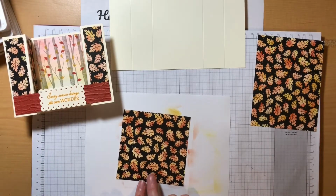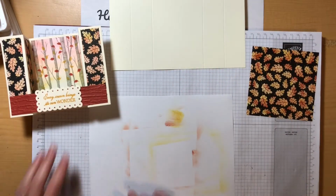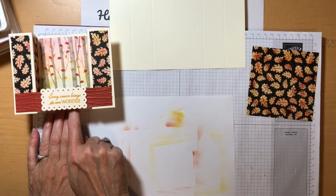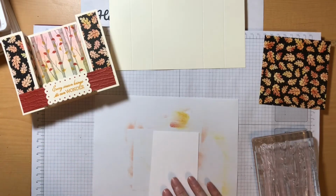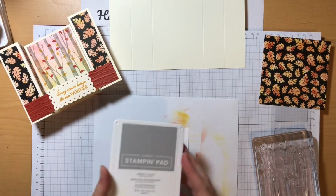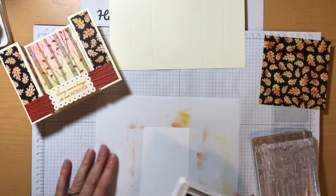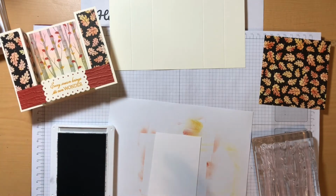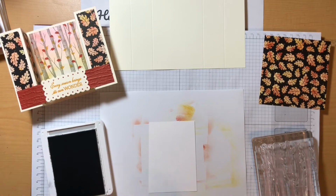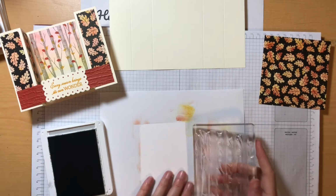Okay, so now we have our DSP made for our side panels of the card. Now it's time for us to start work on our back image. And we're gonna bring in our small piece of Whisper White cardstock. This time I'm going to stamp with the Smoky Slate. You could choose Soft Suede or maybe Crumb Cake, even Gray Granite if you wanted. I went with the Smoky Slate because I felt like it looked a little bit more like birch trees. Birch trees are kind of a whitish gray. And so I liked the Smoky Slate.